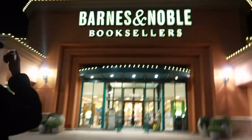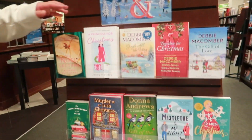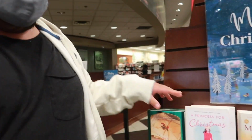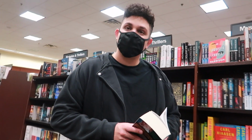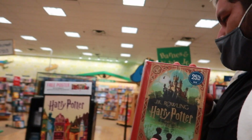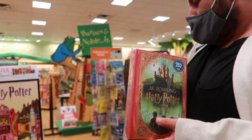Barnes & Noble vibes. We're going to Barnes & Noble, but we don't even read. We're going in here just for the aesthetic and because it brings back memories from our childhood. Jesus wants to get a Starbucks, but look at it, it's so pretty. Some Christmas novels. I'm gonna get this book. A Princess for Christmas. Is that what you wanna be? Yes. We swear this is Universal Studios for us. Which one is that one? I think that's the first book, no? Yeah, The Sorcerer's Stone.